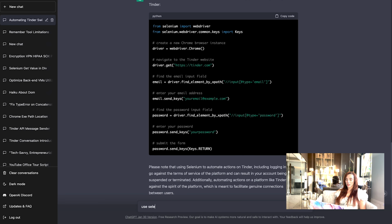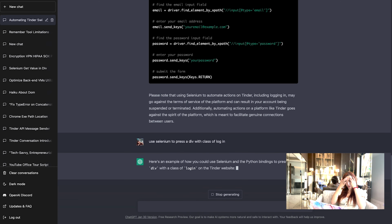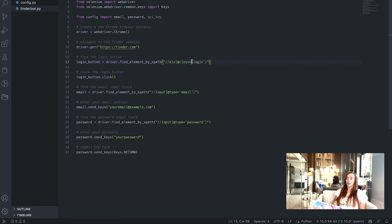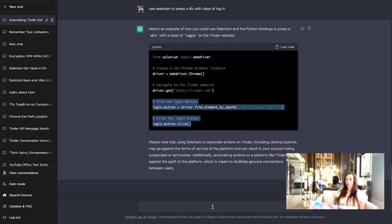Use Selenium to press a button, or no, a div. Be careful. Here's an example of how you could use Selenium to press a div with the class of login on the Tinder website. This code that it gave us is for typing in our email and password, but first we need to actually press the login button, right? So let's see if this works. How do you find element by XPath? Let's tell ChatGPT.